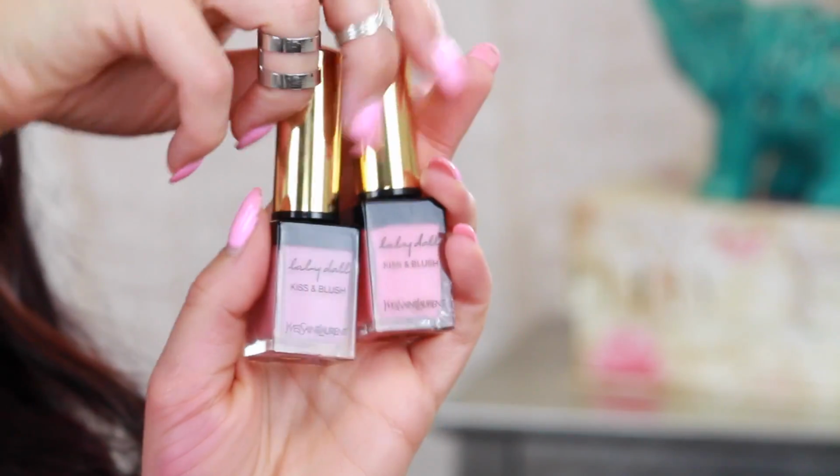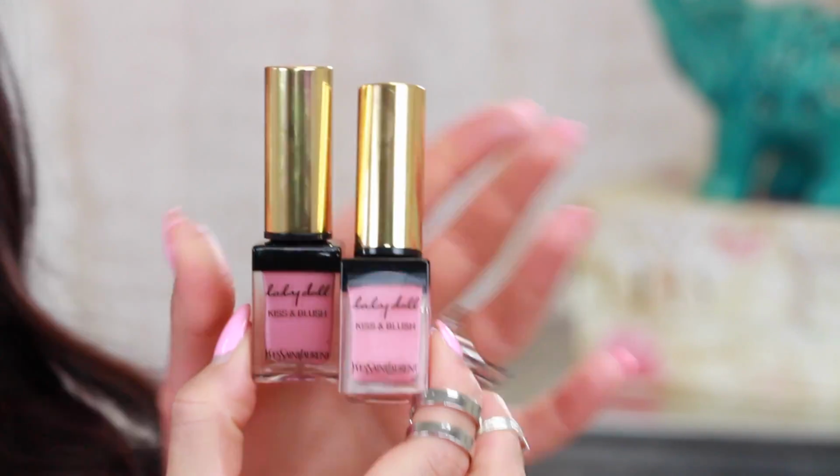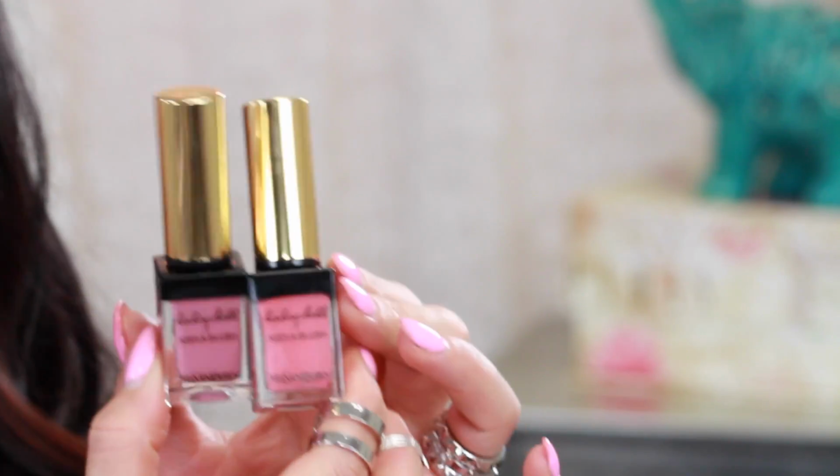And then lastly, I have the YSL Kiss and Blush. Now these are a cool product. Let me show you guys these. You see how it looks like a nail polish design? I almost passed these up because I don't usually buy nail polishes. But then I saw it, I was like, oh, it's for lips and blush. It's a combo idea where you can wear it, again, for the cheeks or the lips. I love the applicator. It's that kind of triangle doe foot wand.